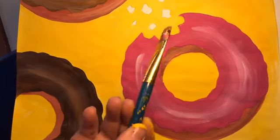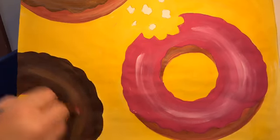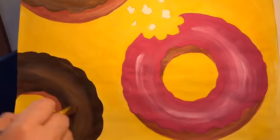And then see, you can even take that color and you can even wipe that on the inner edge of your chocolate donut if you want.